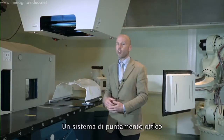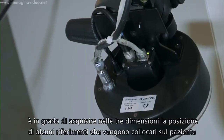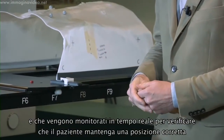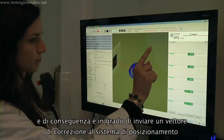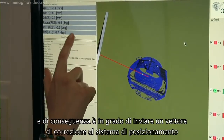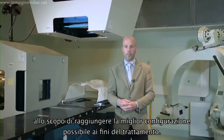We have an optical tracking system, which is able to acquire in 3 dimensions some features which are opposed to the surface of the patient and which are checked in real time to understand whether the patient is in the right position or not, and that is able also to send a correction vector to the patient handling system in order to arrive to the best setup for therapy purposes.